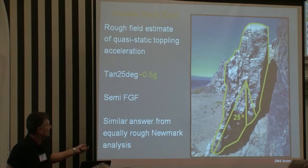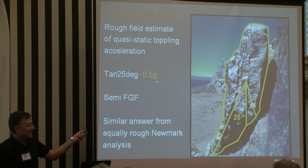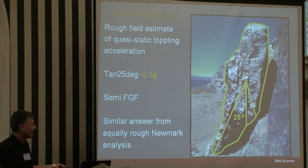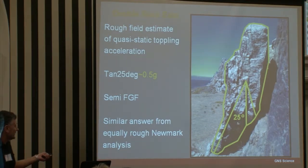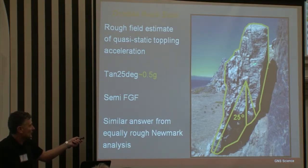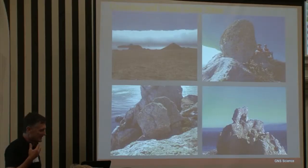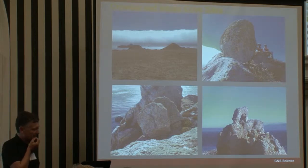And so using Jim's very simplistic estimate of quasi-static toppling acceleration, tan alpha, about half a g. So in Jim's old scheme of things, that would be not precarious, but semi-precarious. So shaken down by reasonably strong shaking, not low levels of shaking, like, for example, the Australian feature I showed. And if you instead assume that this would fail by sliding, you get a very similar answer with a very rough Newmark type analysis using slope angle and angle of internal friction, etc. So this is a very ballpark type rough estimate. As I say, this is a very low resolution, less quantitative sort of topic than what's been talked about the last couple of days.